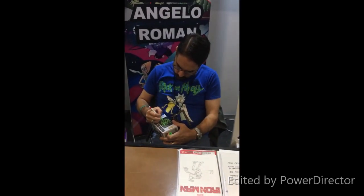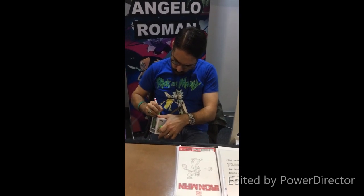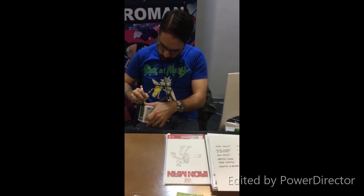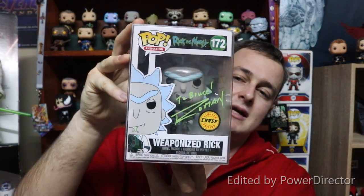But let's have a look at what I had done. What I asked David to do for me was to sign my Rick and Morty pop. I bought a couple at the con, but this is one that I brought with me because I have a Chase weaponized Rick, which you will have seen in an earlier video. I asked him to sign it, and he did so in a nice green paint pen for me.